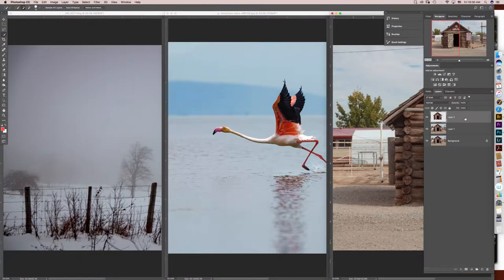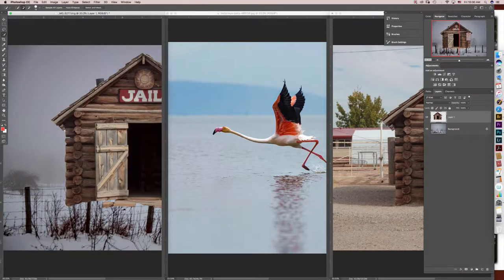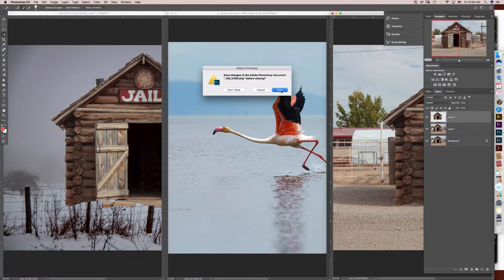So I just took all three images and arranged them three up vertically. That's all I did, very simply.